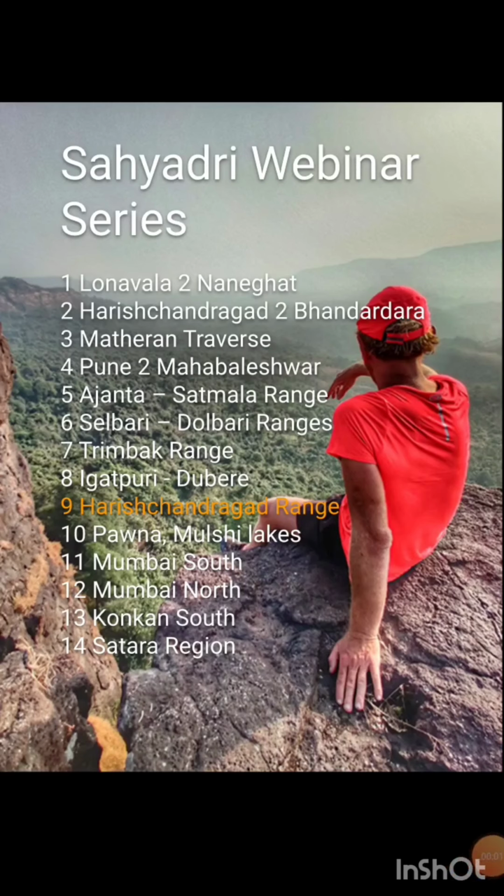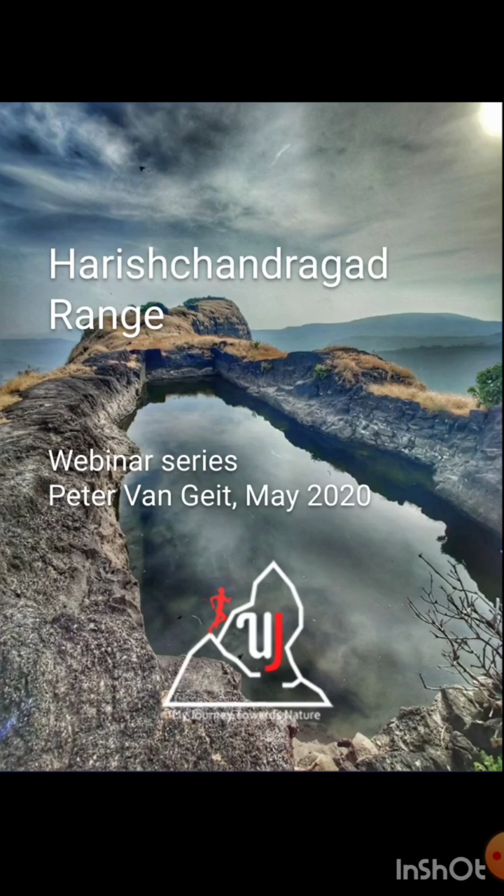Welcome to the ninth traverse in my 204th journey across the Sahyadri, all the way from Nasik to the jungles of Mahabaleshwar. Today we'll be covering 10 lesser known forts in the Harishchandragad range, a pretty remote and lesser explored region which really has some beautiful forts and peaks.